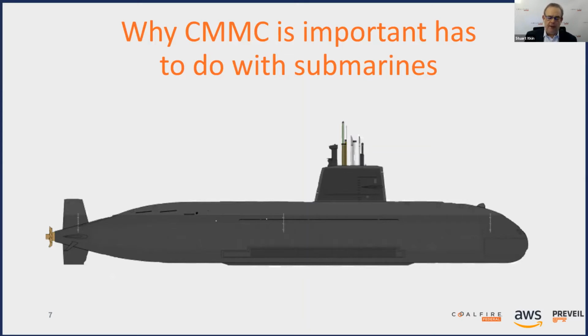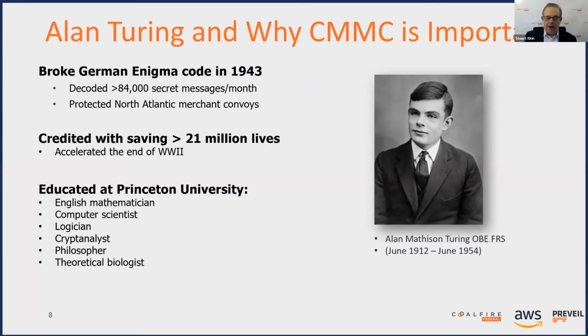So if we go to the next slide. It's really Alan Turing who tells us why CMMC is important. For those of you who may have seen the movie The Imitation Game, Alan Turing was played by Benedict Cumberbatch. And while he didn't exactly steal the cryptography, he did create a computer system called the Bombe based on a stolen Enigma machine. And this enabled his team to decode up to about 84,000 messages on a monthly basis, so that we knew precisely the location and the activities of the German fleet, but they were unaware that we had this information. And as an effect, we simply rendered the German U-boat fleet ineffective.